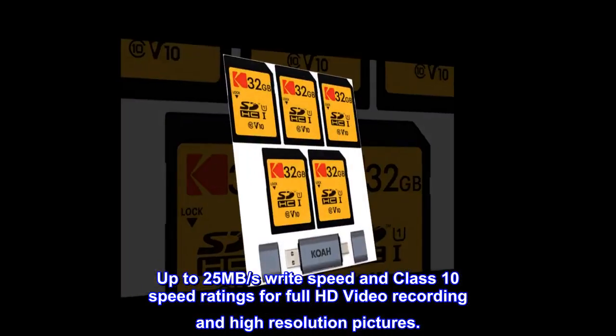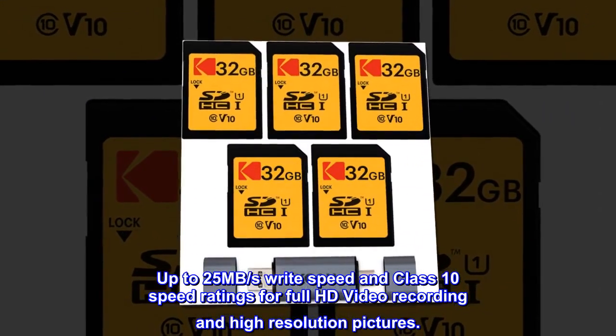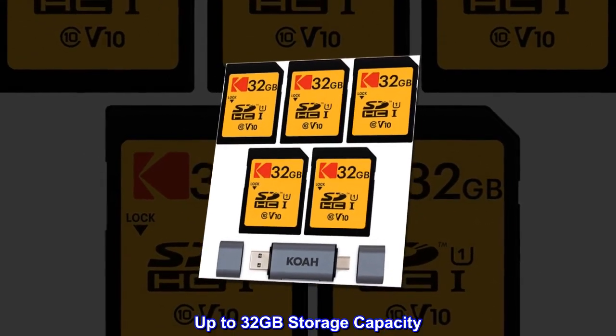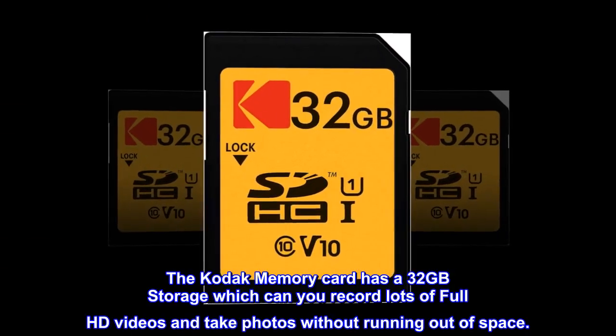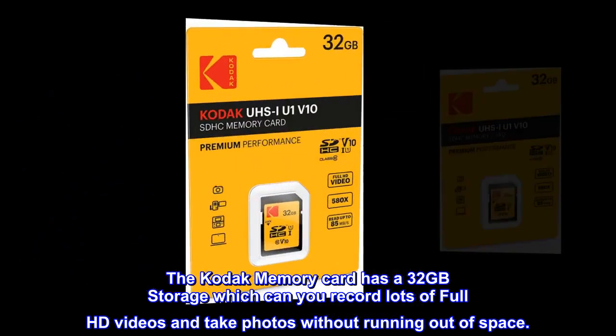Speed ratings. Up to 25 MB per second write speed and Class 10 speed ratings for full HD video recording and high resolution pictures. Up to 32GB storage capacity. The Kodak memory card has a 32GB storage which can let you record lots of full HD videos and take photos without running out of space.